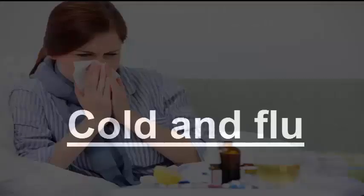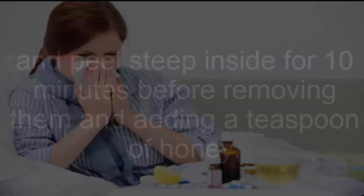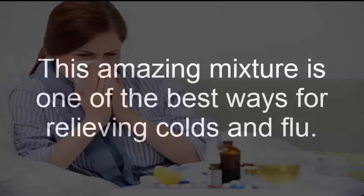Cold and flu. Mix freshly squeezed juice from half a lemon in a large cup of warm water, then let the pulp and peel steep inside for 10 minutes before removing them and adding a teaspoon of honey. This amazing mixture is one of the best ways for relieving colds and flu.